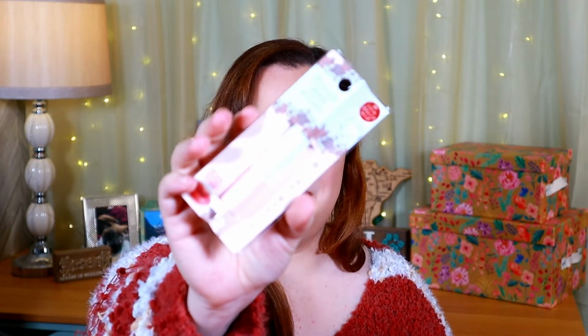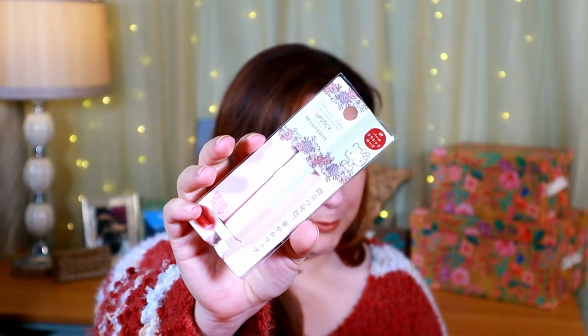So the next item we have, oh, this is cute. It's a Hello Kitty lipstick. This is what the packaging looks like. So this is the Blooming Hello Kitty lipstick from Japan. It's the OG Hello Kitty, back with a pop of lip color. Get one of 6 rich colors, all containing glitter that will make your lips dazzle.